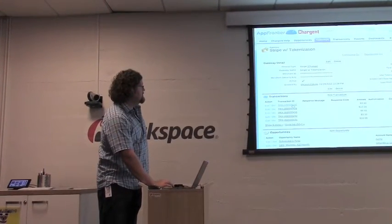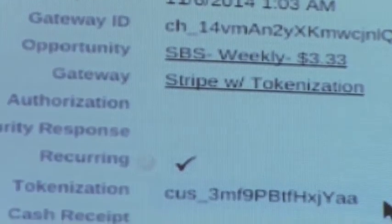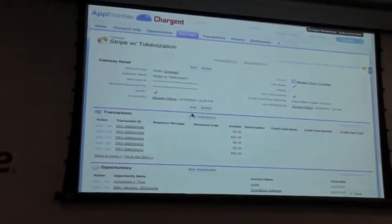And if I look at one of these transactions here, we can see this is what a Stripe token looks like. So basically, anytime I go to charge this particular credit card, I just send them that token, and it's as good as having the credit card. And of course, that helps with PCI compliance.